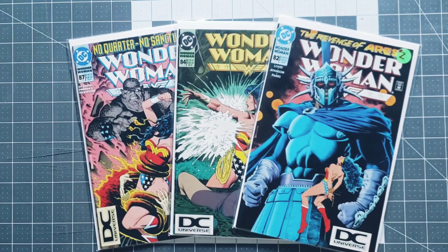Okay, so last week I went to this one vendor and I bought these comic books. This is Wonder Woman number 87, 84, and 82. And they are Brian Bolland covers, but not only are they Brian Bolland covers, they are DC Universe logo variants, which I also collect. So I went back to that vendor and he still had about 7 to 8 long boxes full of this stuff.